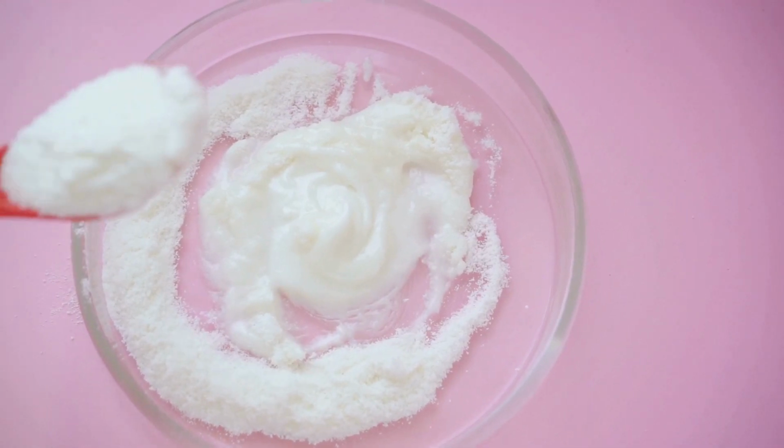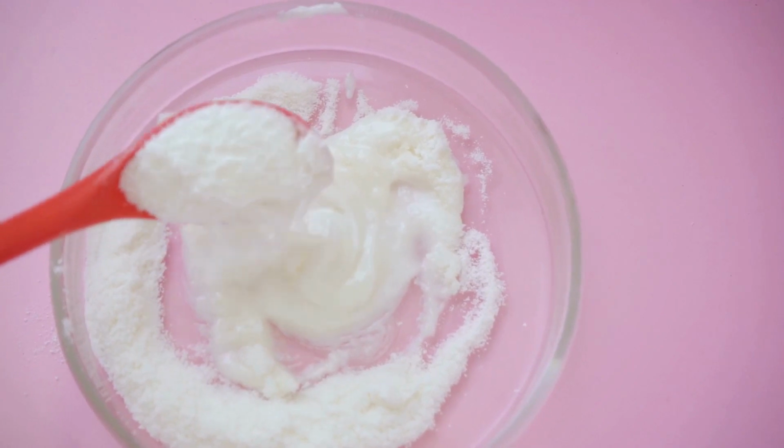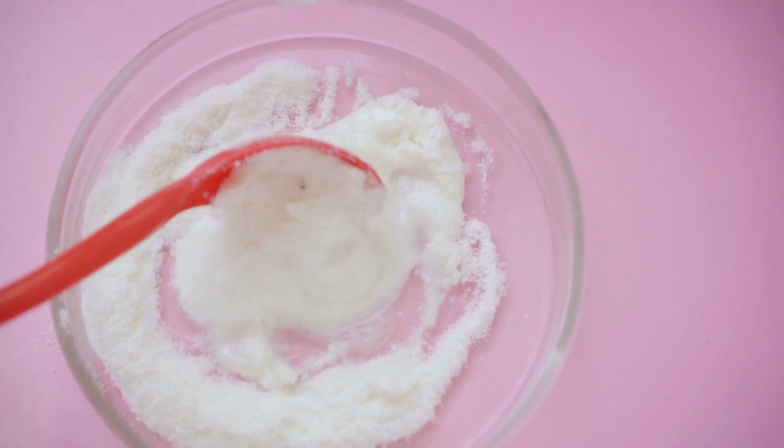You'll need to crush a single clove and add it into the mix. I know it sounds unusual, but trust me, garlic is a superfood for your skin.